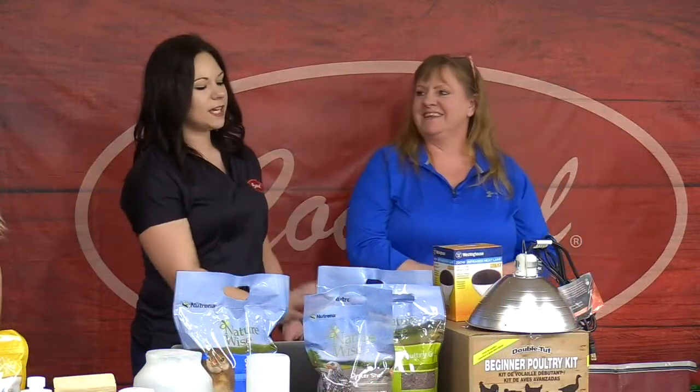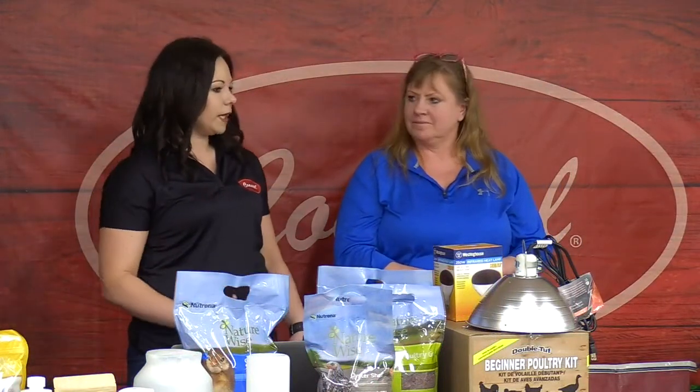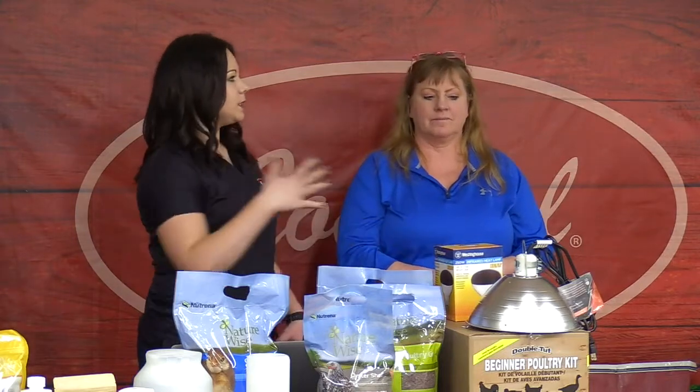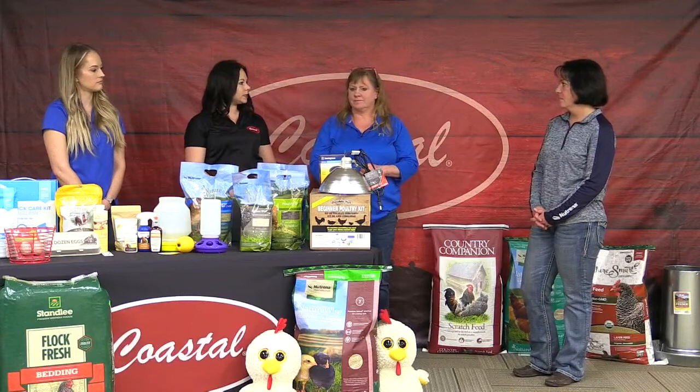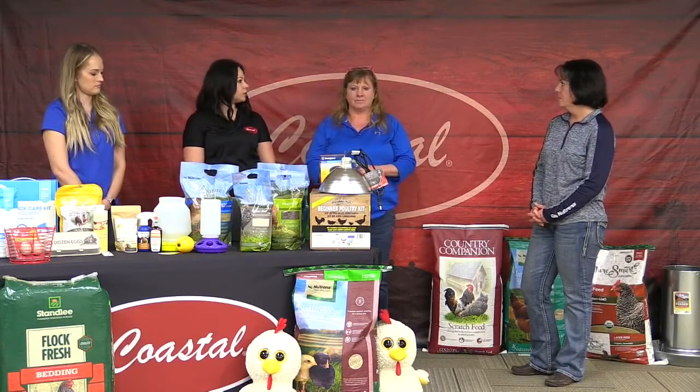Is there anything that they need to do ahead of time to maybe get their coop area set up? Do these heat lamps need to be turned on ahead of time? If so, how far in advance to get that temperature? What's kind of the process on that, since we have a lot of first-time chick owners watching?